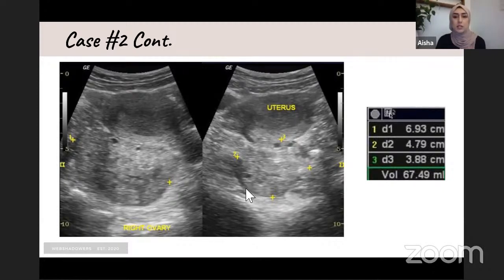Again, uterus, right ovary, and these are the two different planes. So with the ultrasound probe, we can image in the long plane, which is the sagittal plane, and in the short plane, which is transverse. This patient's right ovary measures about 6.9 by 4.8 by 3.9 centimeters with a volume of almost 68 milliliters.